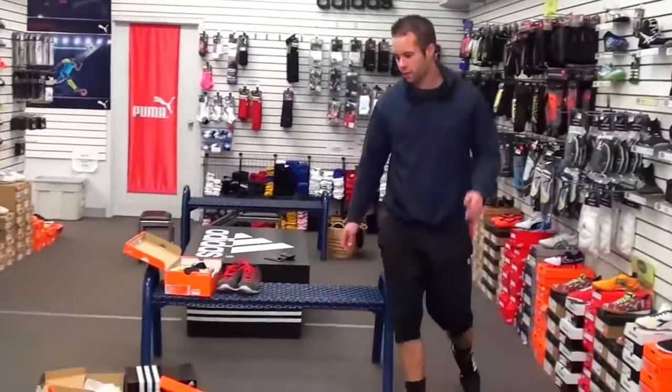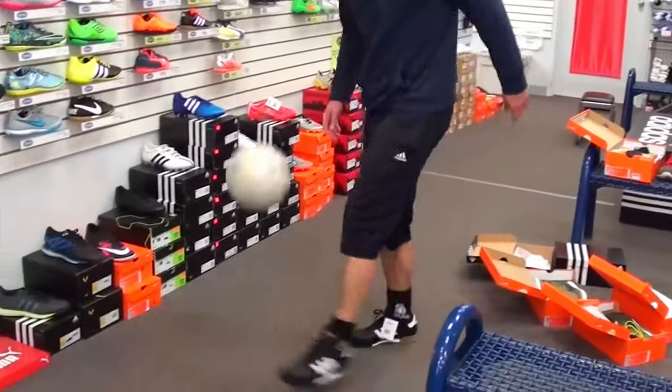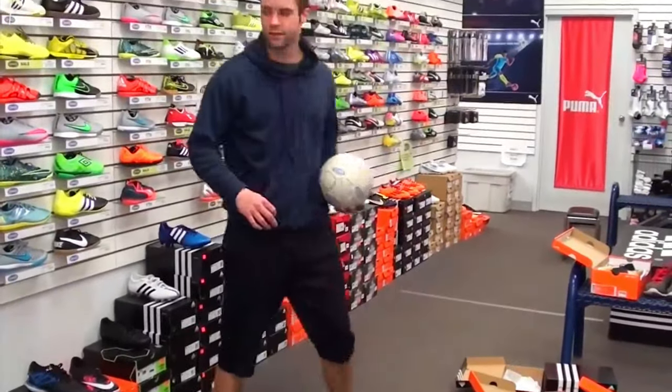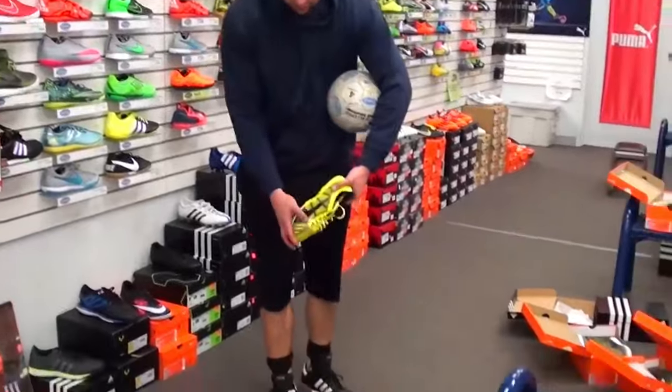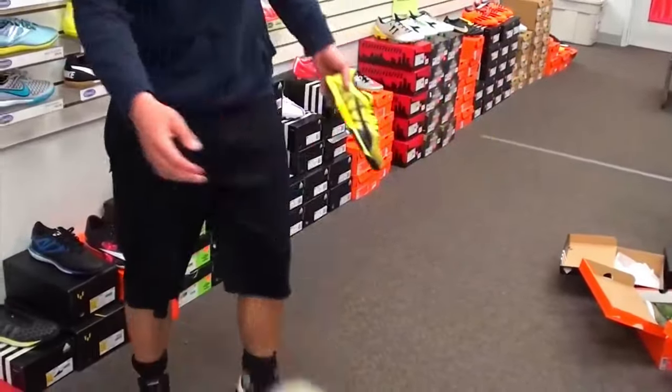Just moving around, maybe get a couple touches. Actually feel the boot out. Does it feel good when you make that touch on the ball? Okay. I don't really like the synthetics. It's all bad. Like this sort of thing. I don't really like that. I don't feel like you get as good of a touch as you do with the leather.